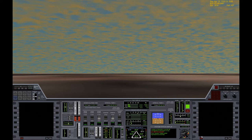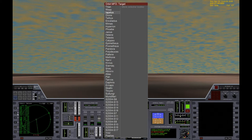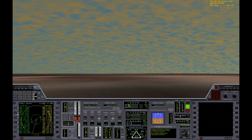Okay, so let's start planning. So let's power on the left MFD. And instead of referencing Titan, let's reference Saturn. Okay, so that's where Titan is. Now I want to find Iapetus, which is way the heck out there, as you can see here. And it looks like it's a really bad time to go to Iapetus.